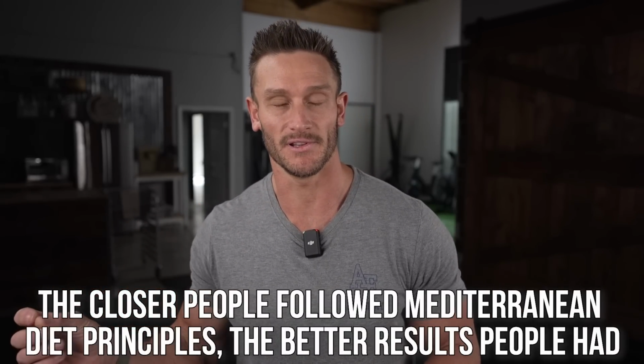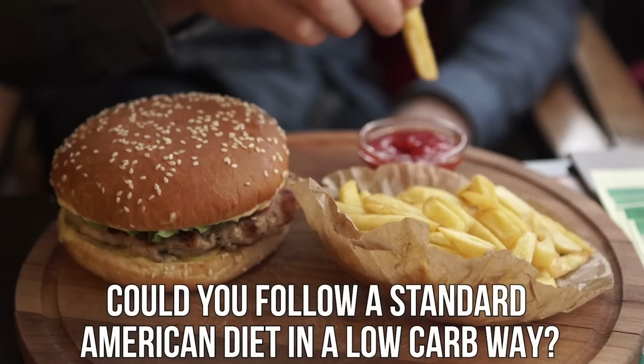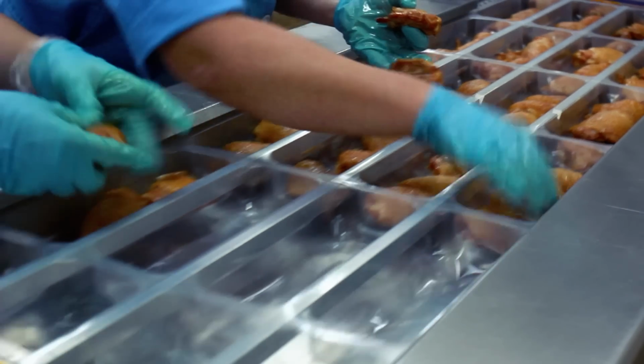But they found basically the closer that people adhered to these Mediterranean principles, the better effect they had. So compared to a standard American diet, it doesn't matter whether you go low carb or whether you go Mediterranean. But I suppose the question that comes to mind is this: could you follow a standard American diet in principle but in a low carb fashion? Well, that doesn't really exist because a standard American diet is high in processed food, grains, starches, and refined starches. But could you eat garbage food, but just low carb, and have a better effect than you would with a Mediterranean diet? And from a weight loss perspective, you might initially.